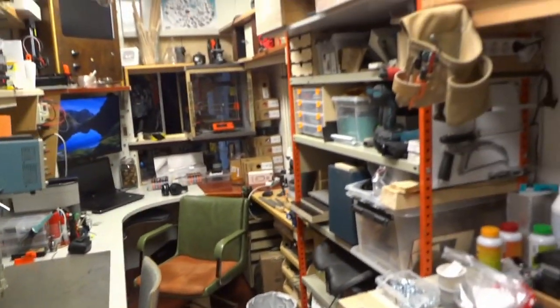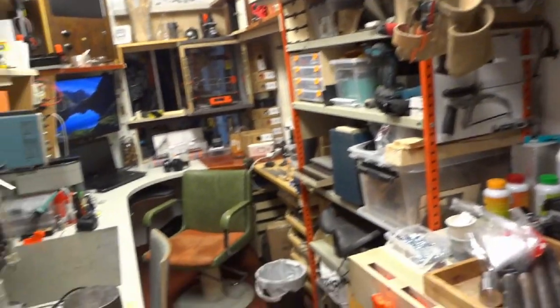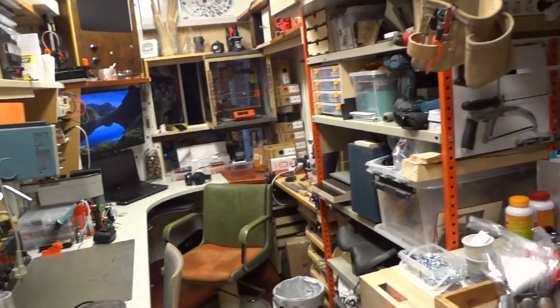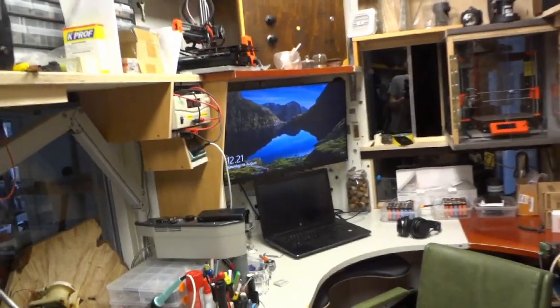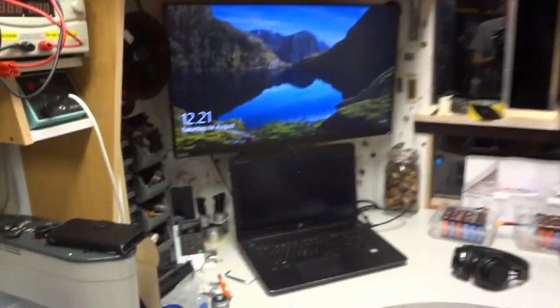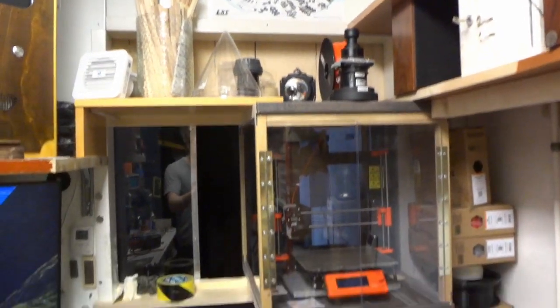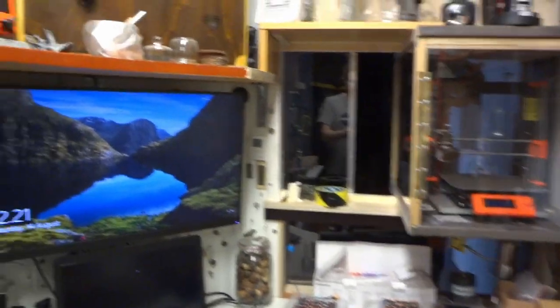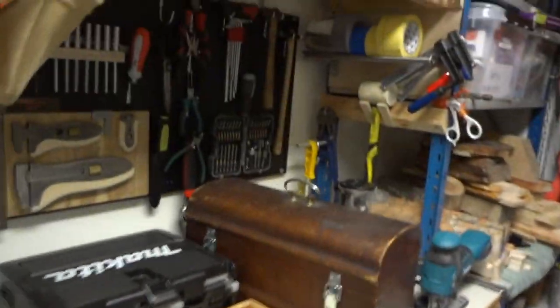So right now we're in my office. I actually started my own business and I'm working inside HackLab. So yeah, just take a quick look at what I have here. I got my microscope, oscilloscope, workstation, and I got the Prusa Mini and Mark III printers in here, and tools and stuff.